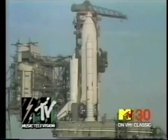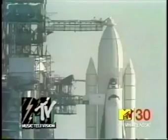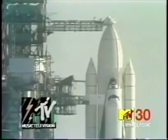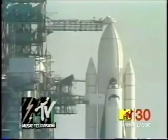At T-minus 7 minutes, the orbiter access arm will retract. At T-minus 5 minutes, the auxiliary power units will be started. At T-minus 4 minutes, a purge of the main engines will start. And at T-minus 2 minutes and 55 seconds, liquid oxygen pressurization will begin. At 1 minute and 57 seconds, liquid hydrogen pressurization will start. And at T-minus 28 seconds, the redundant set sequencer will take over.